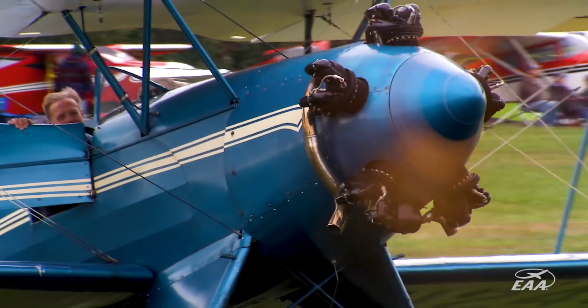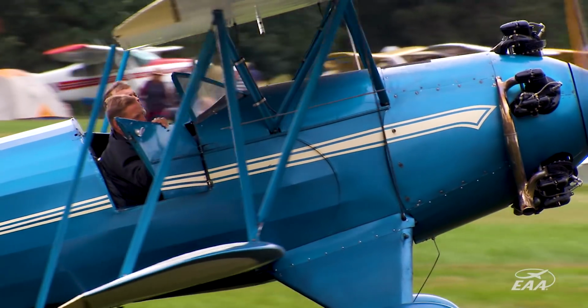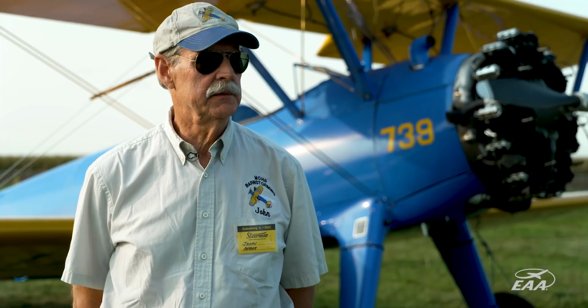And every engine, every different round engine sounds different, whether it's a Continental 220.